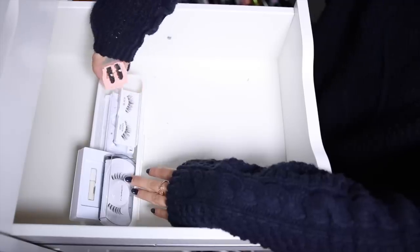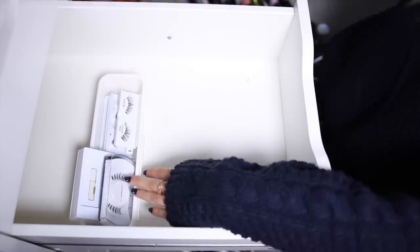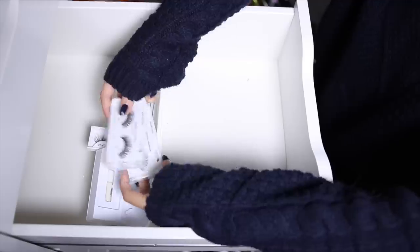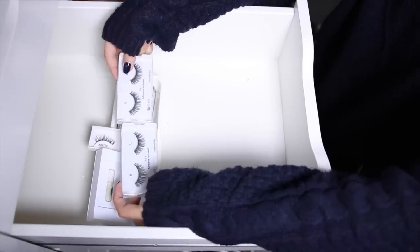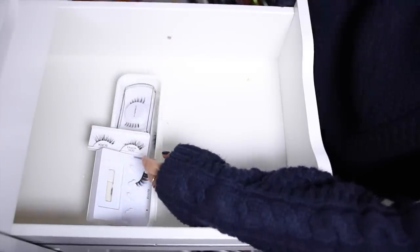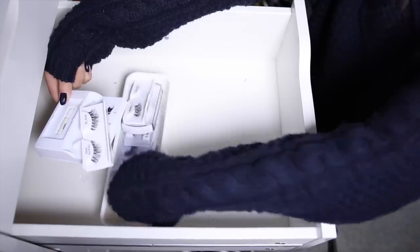I've got a little Benefit sharpener. Don't know why that's in there. I ain't going to be sharpening my eyelashes. I don't think these have been used, so I'll pop those in the giveaway for you guys. I'm sure I'll be able to find some glue as well that I haven't used. Oh, these haven't been used either. Do you want these?